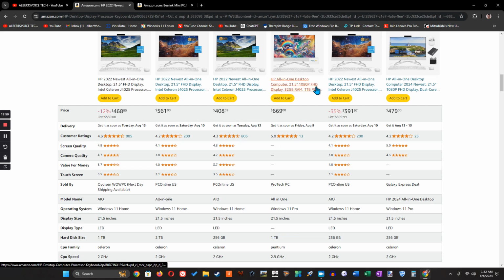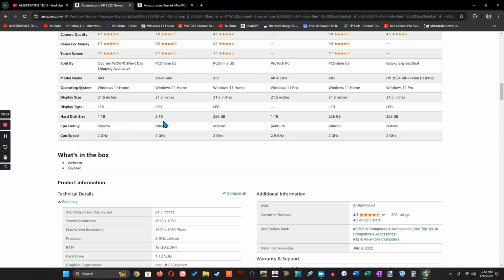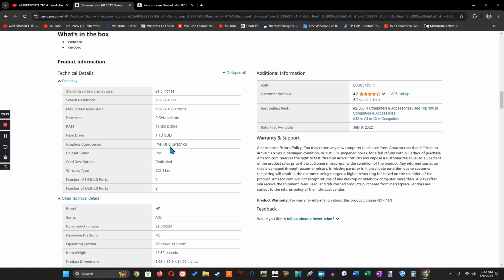They cut corners. HP is using the i3 13th generation, N305 with the 8 core that they're putting in mostly everything. It's 2 terabyte. How much is that? I got 4 terabyte, and that's equivalent to 3.85. Look at this. 802.11 AC is Wi-Fi 5. It's only 2 ports, 2 ports.